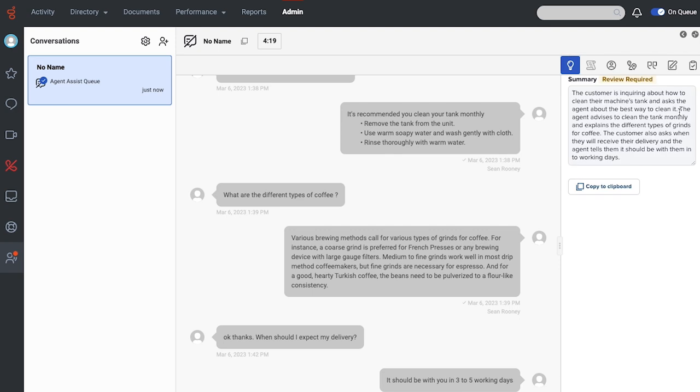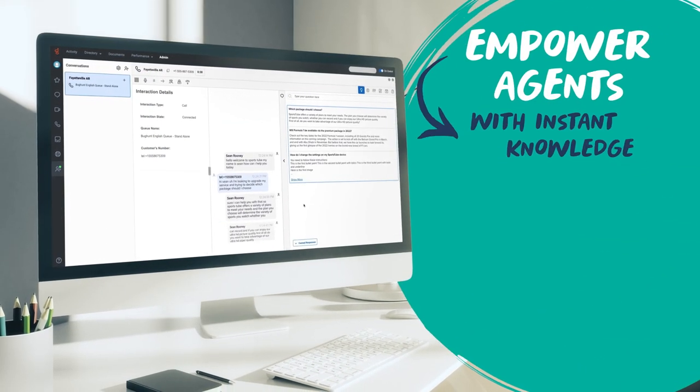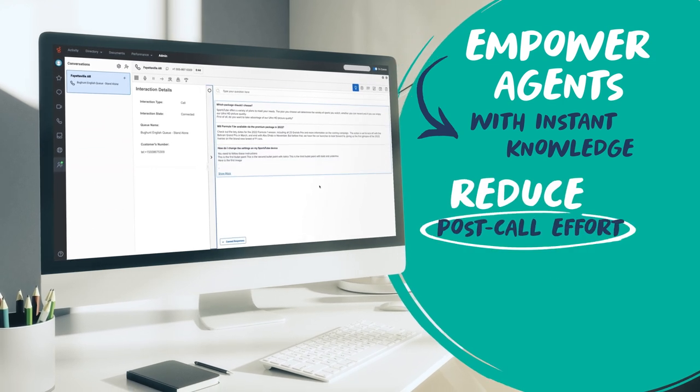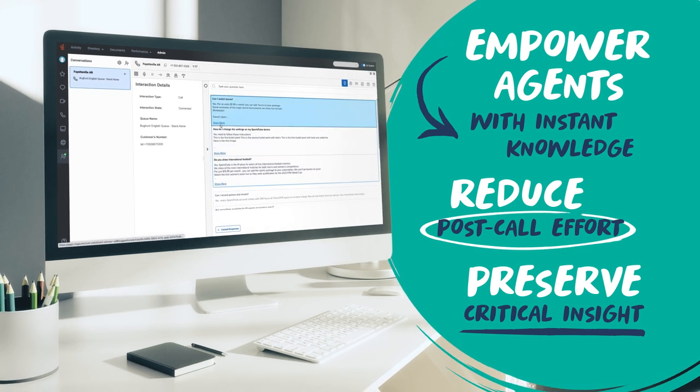These summaries are a rich source of insight that administrators and supervisors can draw upon to identify best practices and find opportunities for improvement. Genesys Agent Assist empowers agents with instant knowledge and the time to build relationships while preserving the insight and history critical to delivering meaningful outcomes.